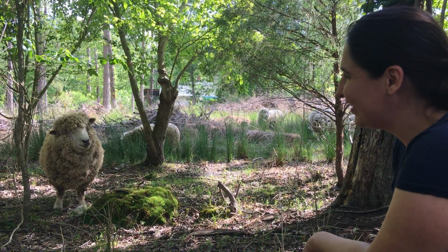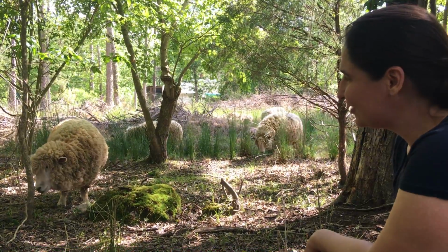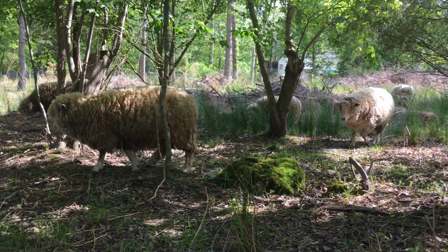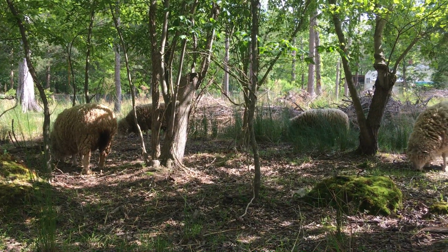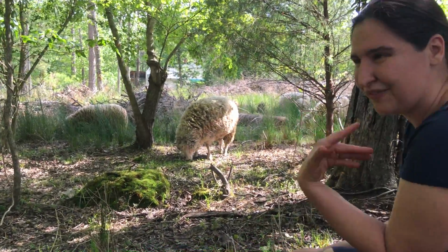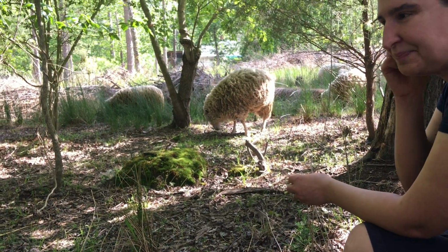One thing about Coconut is that she has an eye that is completely blind. This is due to her having an eye infection. It was actually pink eye. There she goes. That was not treated at the butchery and persisted for many years, and because of that, it damaged that eye beyond repair.